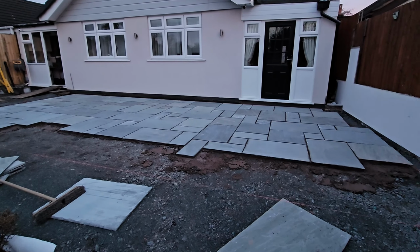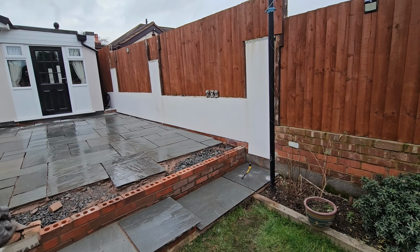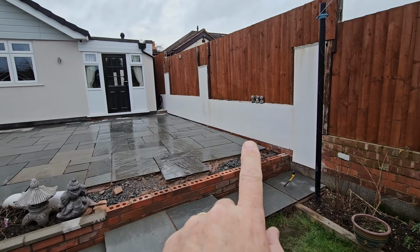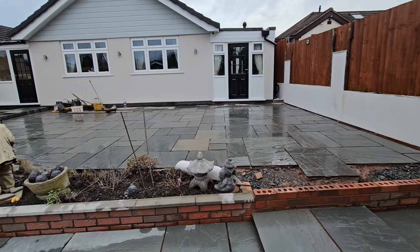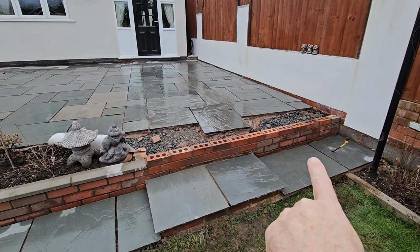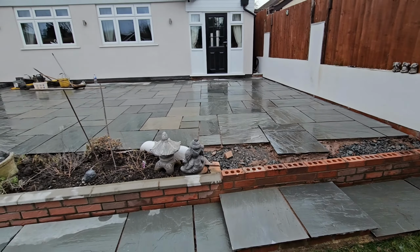Update you soon. Thanks. So Saturday, February the 3rd, patio continues. So lads have worked well today. They've cut down the wall, all that's now completed. They've just got to put another course of bricks in there, so there's another couple of slabs to go on there.